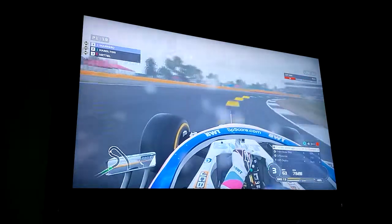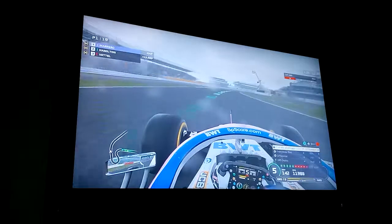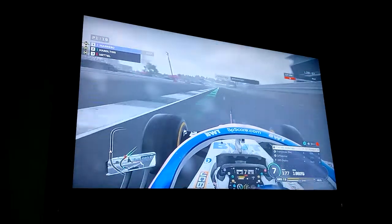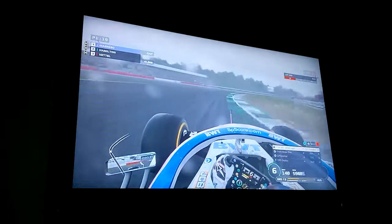The track is getting wetter out there. It's going to get a little crazy out there if we don't get these medium tires off to go into the inters or the full wets. Because heavy rain will be coming maybe in the next 35 or 40 laps.